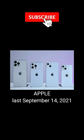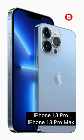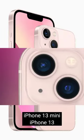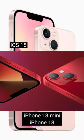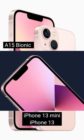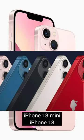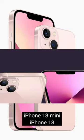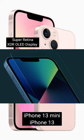Apple released last September 14, 2021, the iPhone 13 mini, iPhone 13, iPhone 13 Pro, and iPhone 13 Pro Max. With iOS 15 and powered by the new image signal processor in A15 Bionic, the fastest chip in a smartphone. With longer battery life and a brighter Super Retina XDR OLED display.